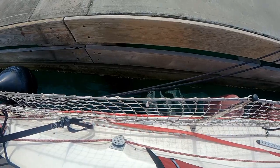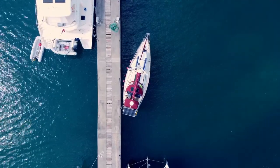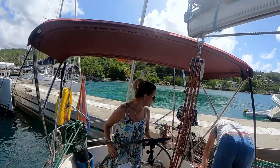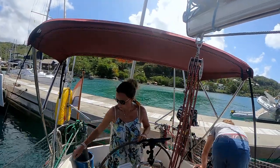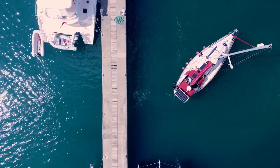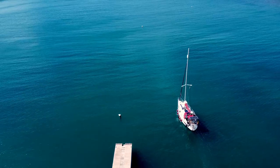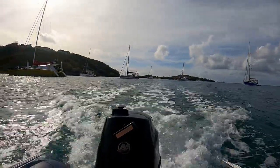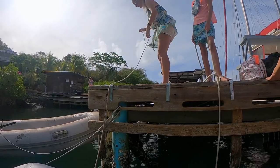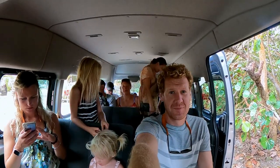We will be here the next coming days because we want to explore Grenada more. We are on our way for a guided island tour with 5 other Dutch boats. We all met somewhere in Europe and it's really fun to meet each other again on this island.